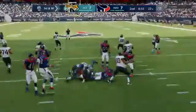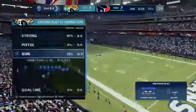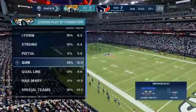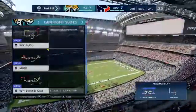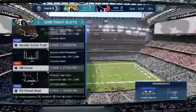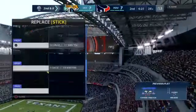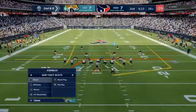Here's a give to Miller. And a short gain there as he'll get it up only to about the 24. Defensively, a solid response after giving up back-to-back 1st downs. A gain of 2 brings up 2nd and 8 at the 24-yard line. The last run good for 2. Here's 2nd and 8.